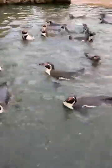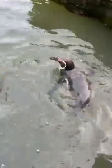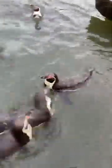Oh, that's Sprat there. She is a naughty penguin. Don't listen, naughty Sprat. Very naughty penguin. Woo! Got very wet that time. Well, I'm not doing this on purpose. I think you are. I'm not.